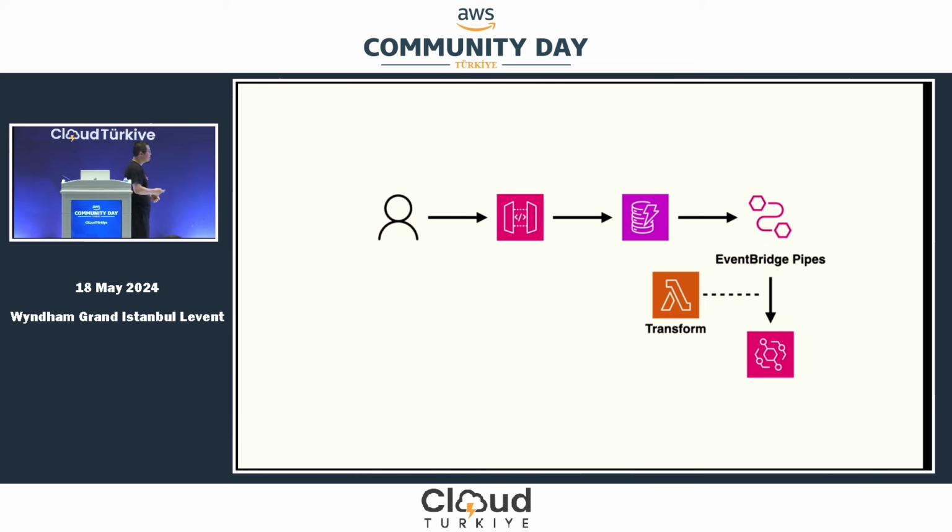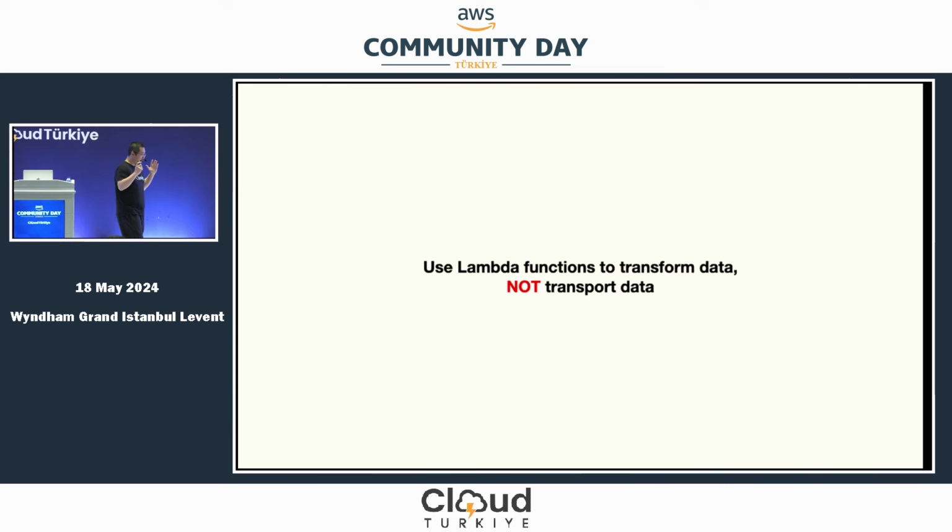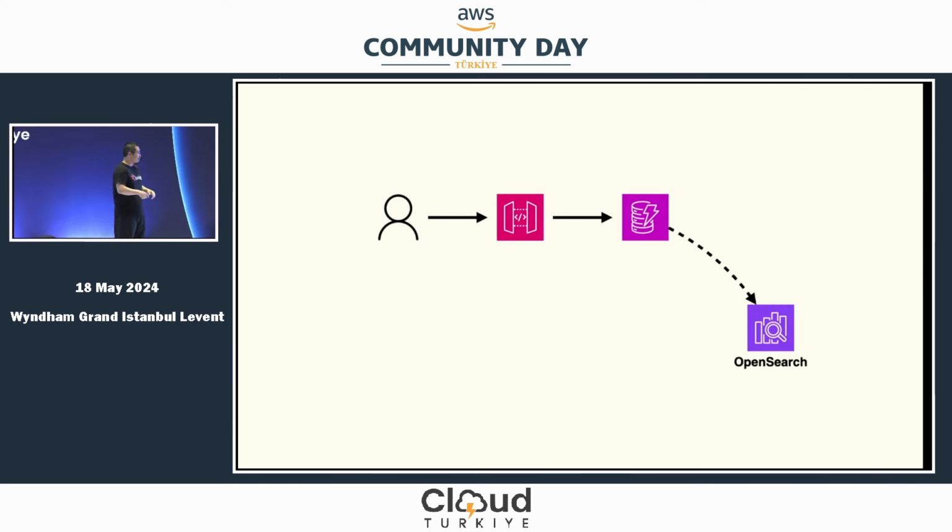We can use a Lambda function to transform the data and turn it into the right shape for our domain language. And this falls in line with the general philosophy that you should use Lambda functions to transform data, not to transport data. If all you're doing in your Lambda function is using the AWS SDK, then again, what is the added value from having that function in your architecture? There is none. Don't use it. Use Lambda functions where you can actually add value.